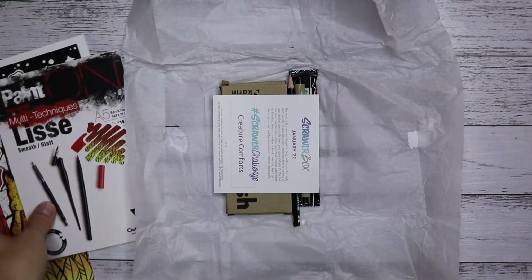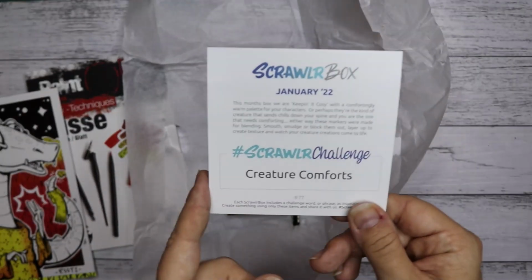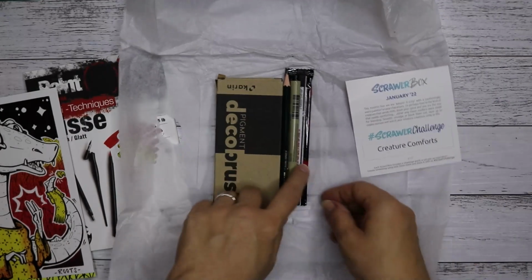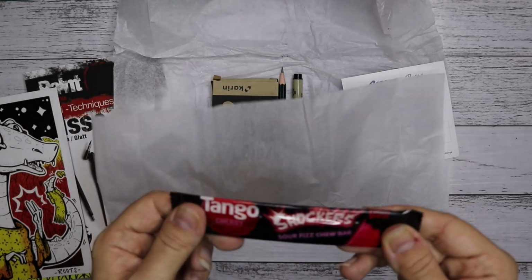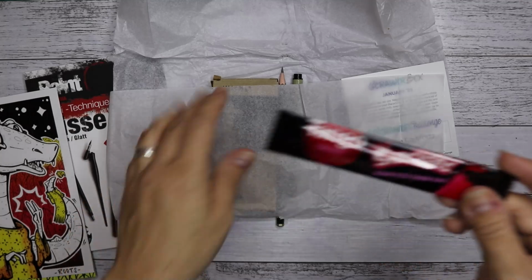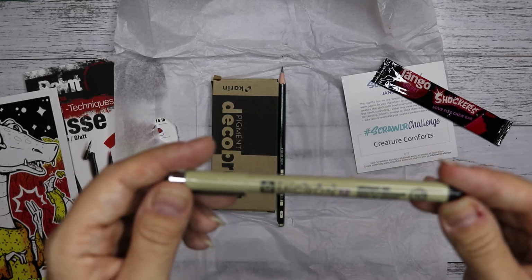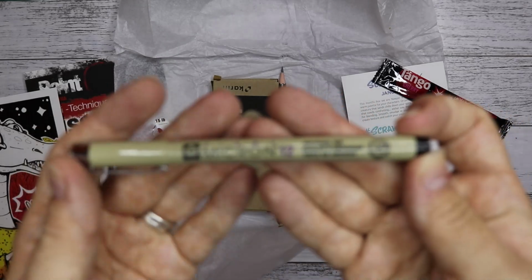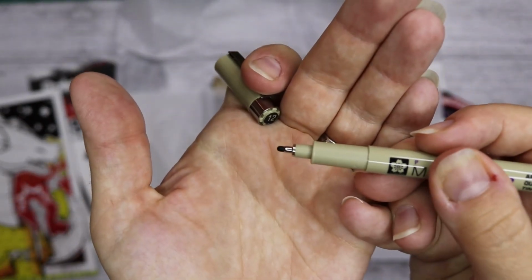The sticker. That is from the cover of the... Oh no, hold on. The cover thing is behind here too. Cool. Like it. The Scroller Challenge is Creature Comforts. And the lolly for this month is Tango Cherry Shockers Sour Fizz 2 bar. I love cherry, so that will be nice. We have a Pigma Micron 12. 12 is thick. Oh yeah, that is a thick boy.